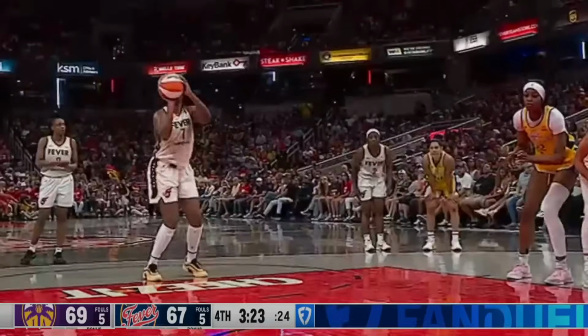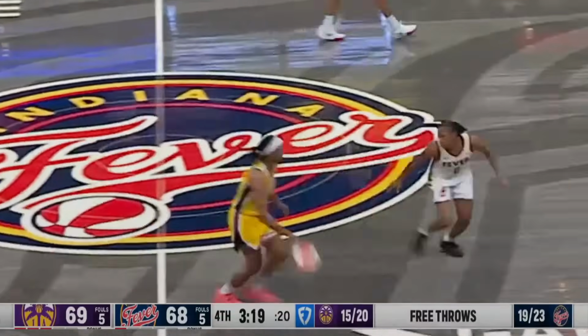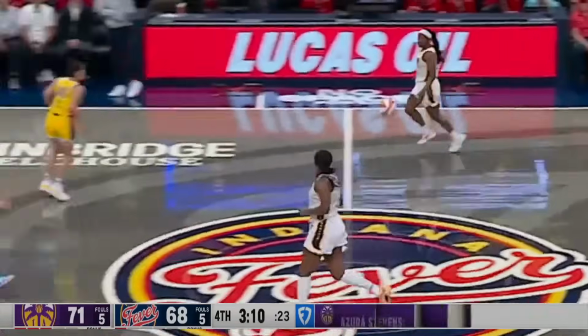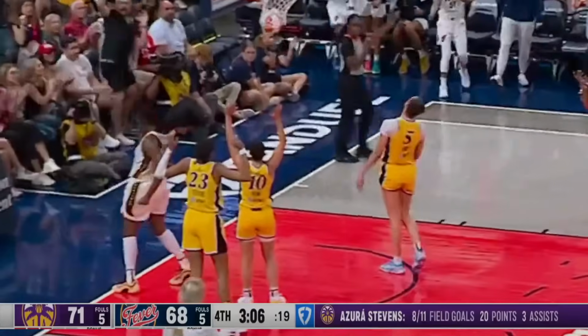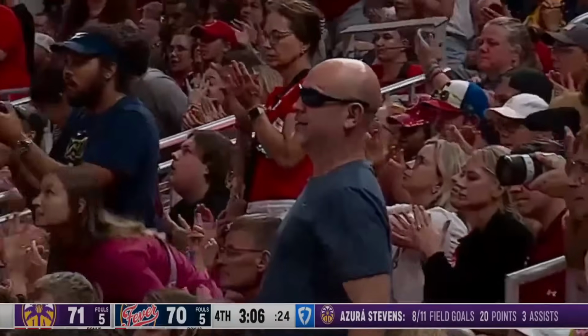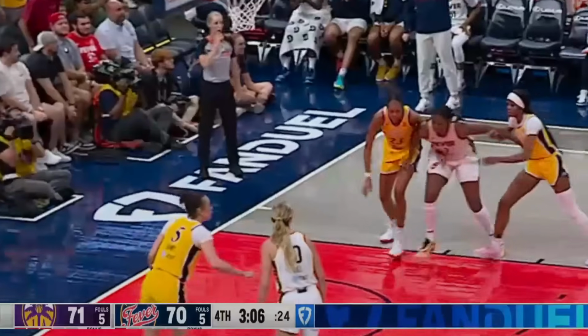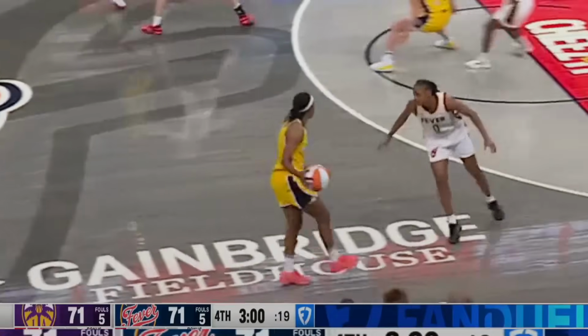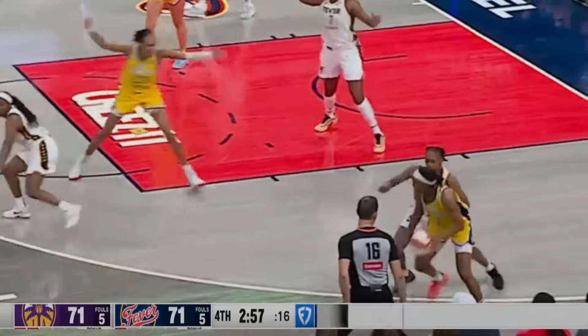I think we're going to see a heavy dose of Kelsey Plum here for LA to close out this game, and I think Kelsey Mitchell for the Fever. Aaliyah Boston now at 10. She's got a double-double. Stevens catches, rolls, and finishes. She's been able to get deep. Here's McDonald, blows by Plum, lays it in, and a foul. McDonald back in Indiana. Better challenge on the defense in transition. Another really good night for the Fever from the foul line, 83%. All level with under 3 minutes to play.